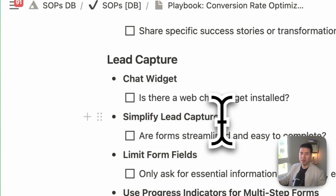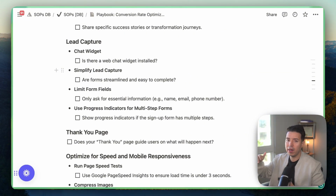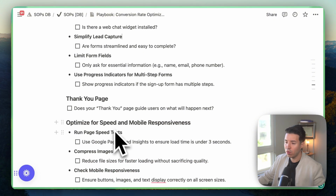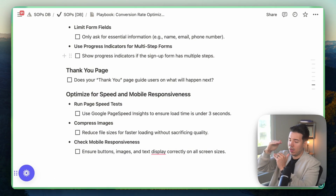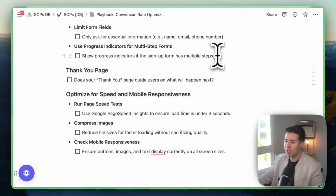Simplify your lead capture, just for that specific example where we click the call to action and then there's this long form that I don't even want to fill out just to sign up, versus a lead capture form where it's just name, email, and phone, super simple, which you can then redirect them to get further information or to get payment or to book their session. So limit form fields, use progress indicators for multi-step forms. What this means is if you do need to add a long form to capture more information, you can make it multi-step, where there's one question here, and once they answer that one, they go to the next one, and then they have the progress bar. That makes it a better experience.